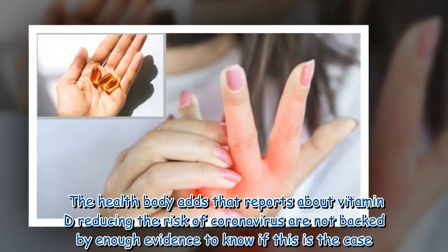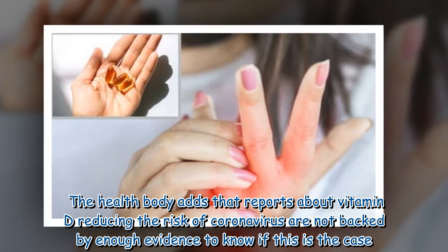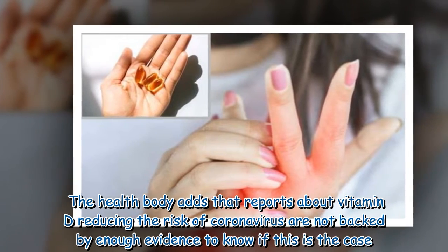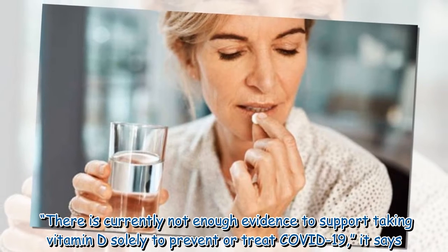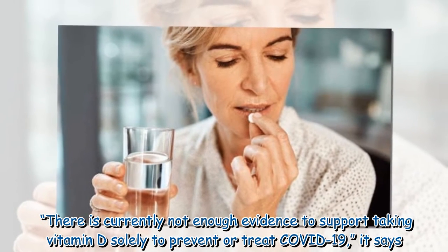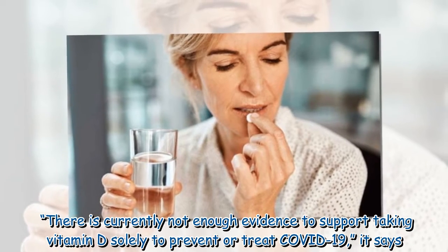The health body adds that reports about vitamin D reducing the risk of coronavirus are not backed by enough evidence to know if this is the case. There is currently not enough evidence to support taking vitamin D solely to prevent or treat COVID-19, it says.